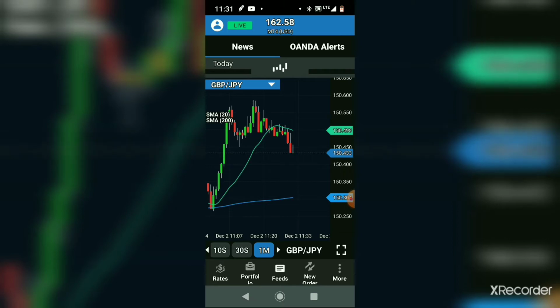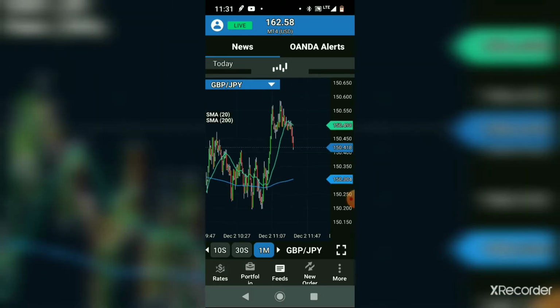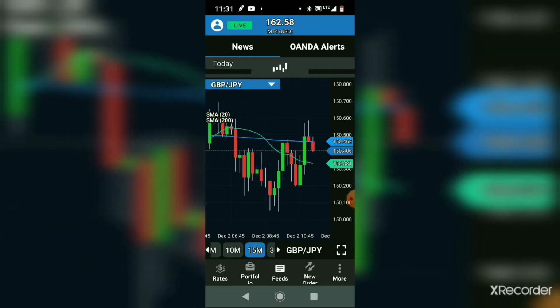Trying to take short trades, and my new strategy for the rest of the year and possibly next year will be to basically try to scalp the market. Soon I'll be doing futures, and I really can't wait to see what's going on. Right now, GBP, British pound against the Japanese yen, it looked like it had just the 1 minute. Let's go up to the 15-minute. When we scalp, I like to scalp on the 1 minute, but I like to look at the 15-minute.